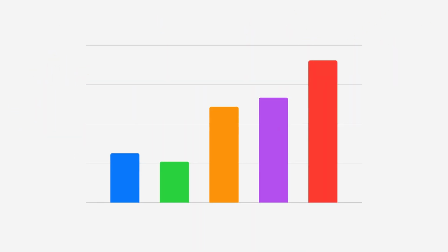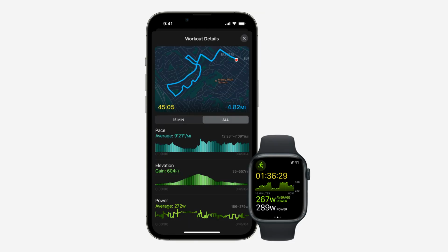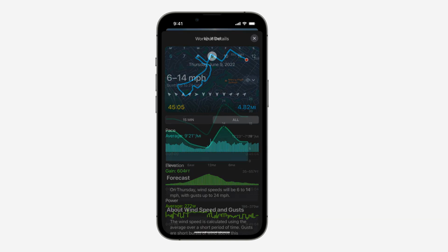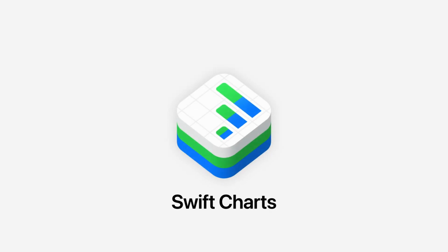Today's world is filled with data to help understand, make decisions, and see new perspectives. A well-designed and accessible data visualization can communicate complexities to your users in a way that feels clear and natural, empowering them as they move through the day. Like helping to show changing trends in their health, highlighting their progress towards personal goals, and preparing them for what's to come. Today, we're introducing a new framework to help empower your users to unlock the data within your apps. Say hello to Swift Charts.